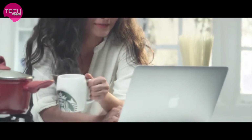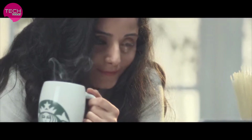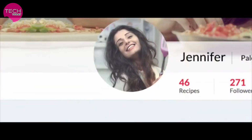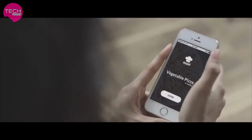The recipe store even allows you to share your secret recipes with the world. Let everyone know about the master chef in you. And there's an app for it.